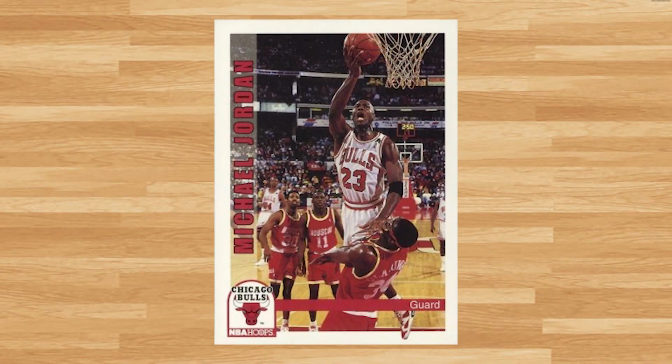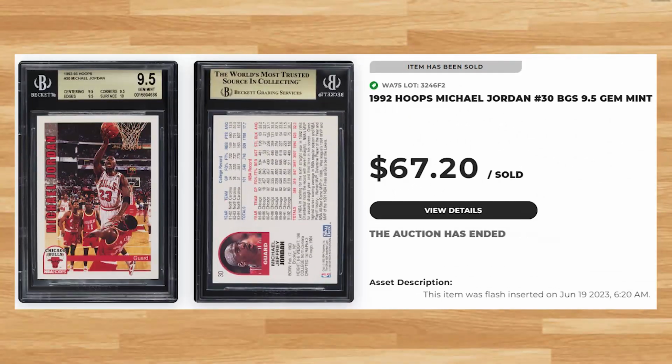Coming in at number 12 is this 1992 Hoops Michael Jordan, card number 30. This was a BGS 9.5 and it sold for $67.20. This price is slightly up, as the few BGS 9.5 comps I found of this card from 2023 average closer to $50. A PSA 10 of this Jordan will currently set you back a little under $100 on average.